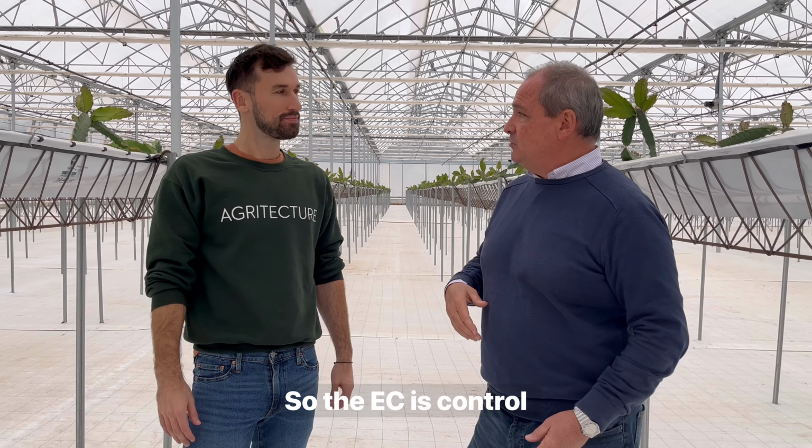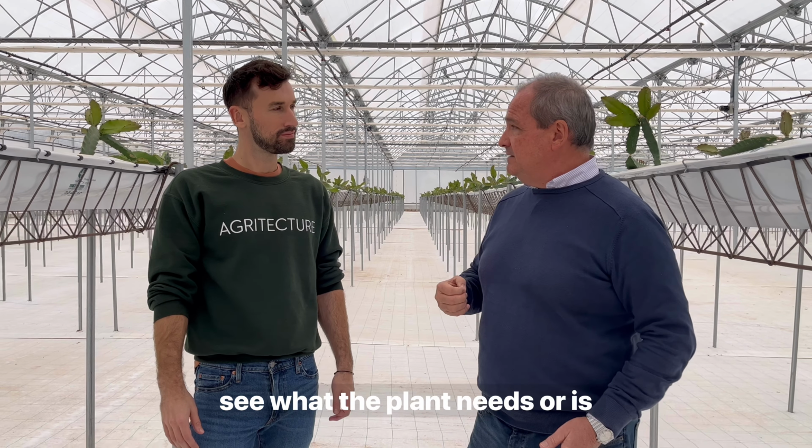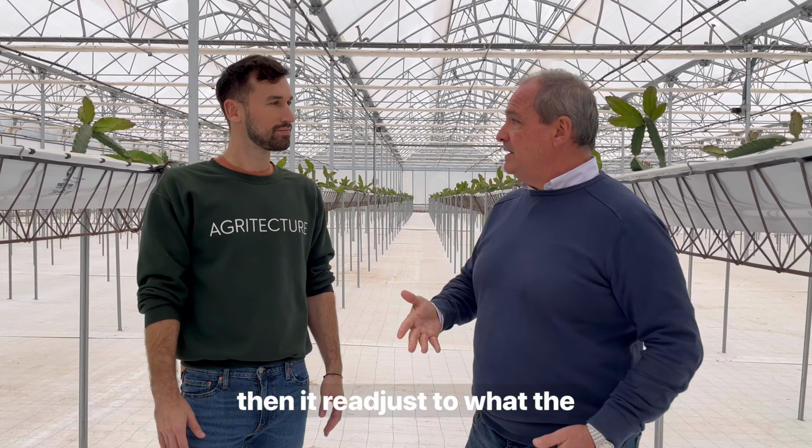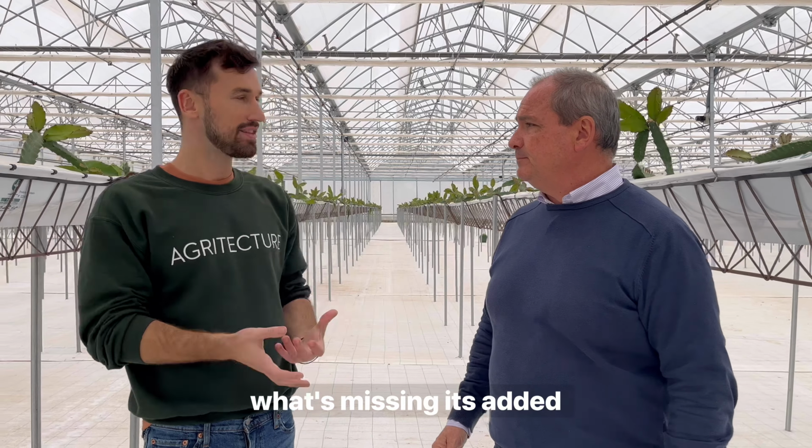So the EC is controlled, right? And once it's analyzed and seeing what the plant needs or is taking, then it readjusts to what the plant needs. So all that water is recaptured, goes back into a main system. What's missing, it's added again.